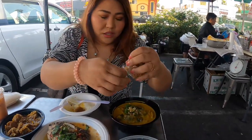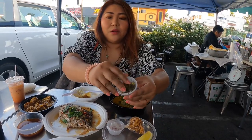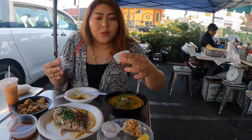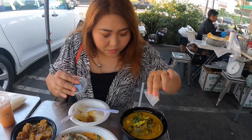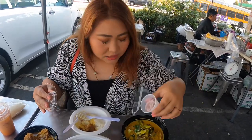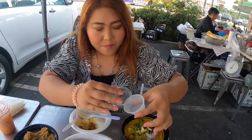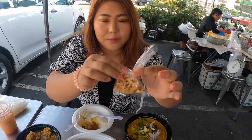Now we're gonna show you how to put this one together. So supposedly you put these. It comes with pickled vegetables. I think this is mustard greens. Put that on top. Some shallots. Let's put that on top. And lastly, the fried noodles.